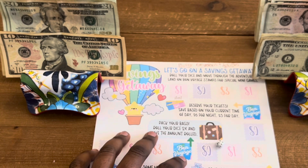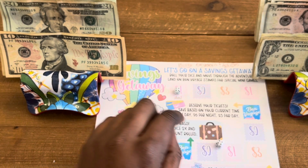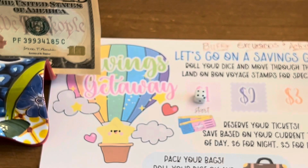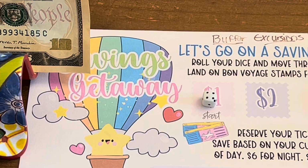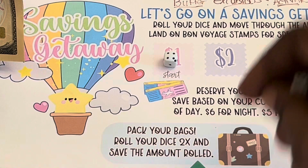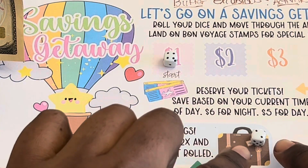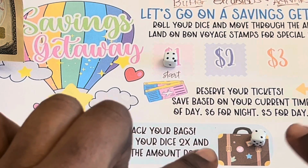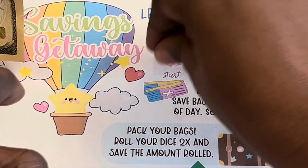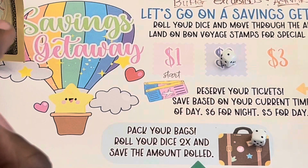And I'm going to use this dice to move the spaces, and I'm going to use this dice to roll. I know these dice are really, really small. So let me try to roll within the spot. Two spaces. Can y'all see it? There it is. It kind of disappeared in the camera. Two spaces. So am I supposed to go one, two? Okay, one, two. So that's two spaces. So that's $2.